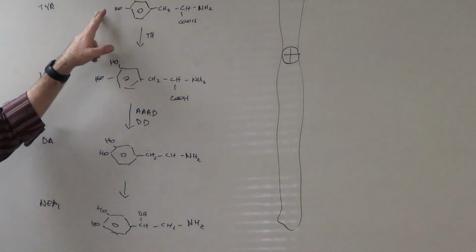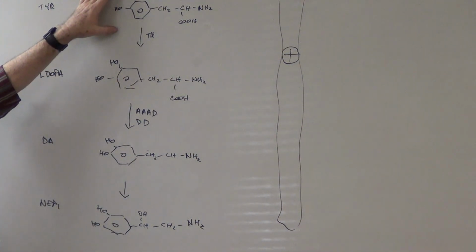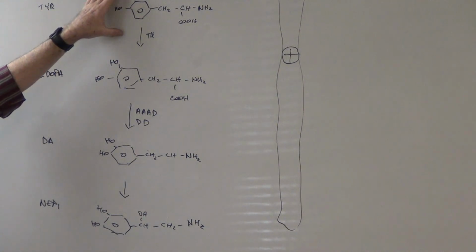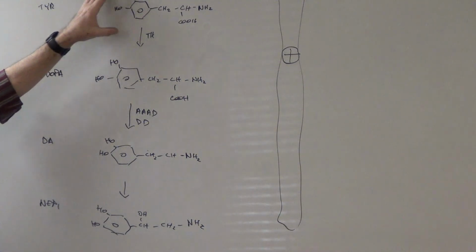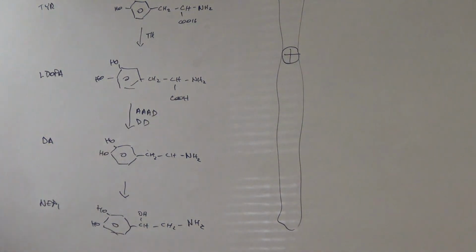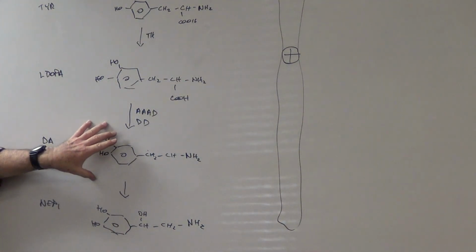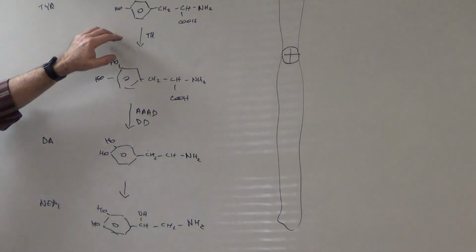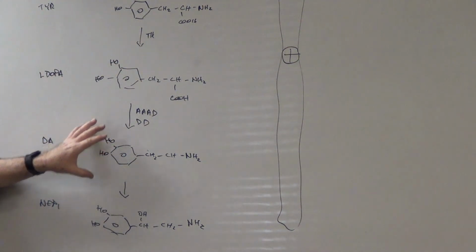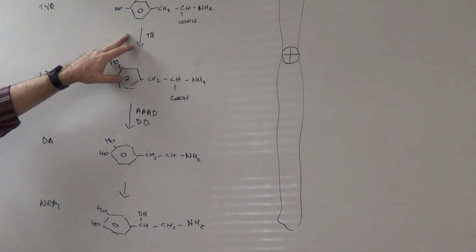What if you give this person tyrosine? If I gave people a massive amount of tyrosine, will you make more dopamine here? Why? Yeah, well, the cells that make it aren't going to make more because this enzyme is going to regulate it, okay?